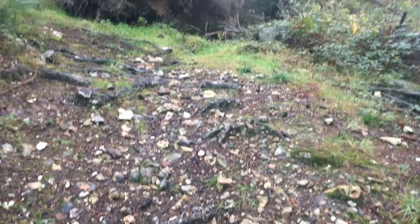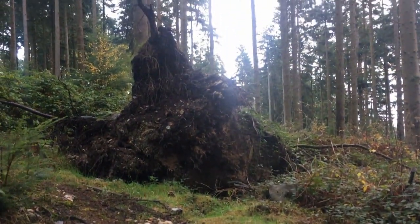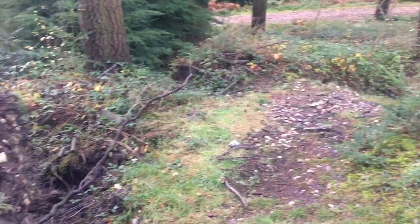As you've already gathered, there's a huge tree still blocking the path. I imagine it's been left there as a barrier to stop people riding the route until it's ready.